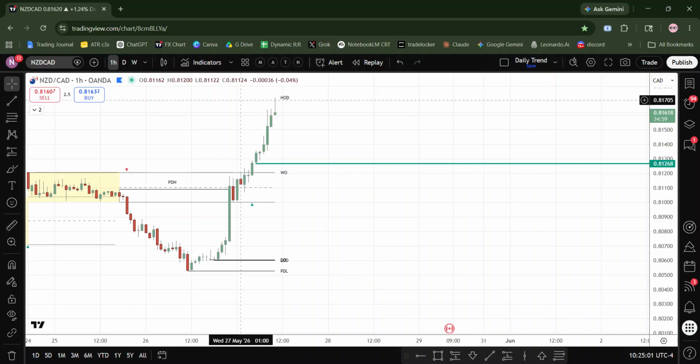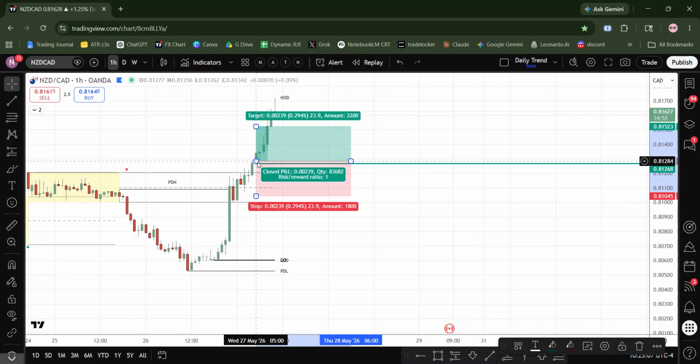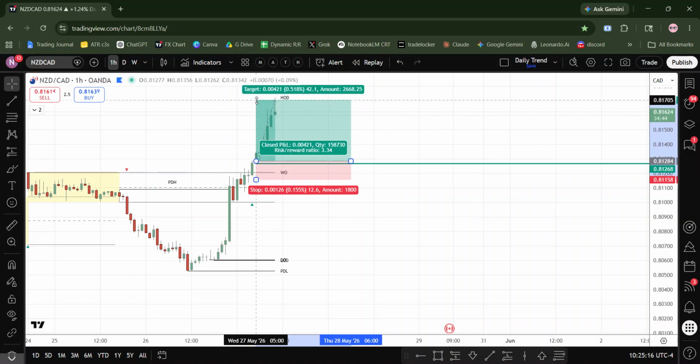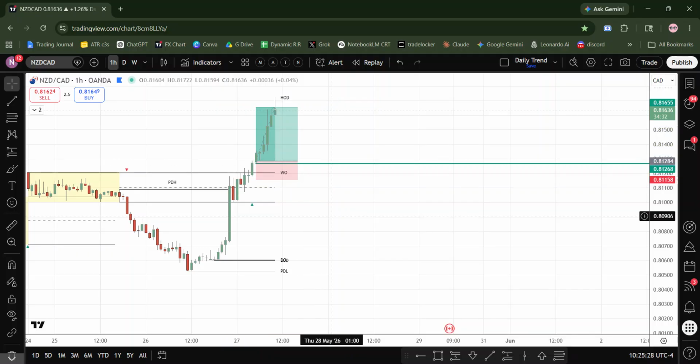So, I mean, if you'd have put your stop loss below the candle that broke out, which was right here, that allows for the tightest stop, but also can give the biggest risk to reward. So, at least a one to three, like right here. Okay, there you go.